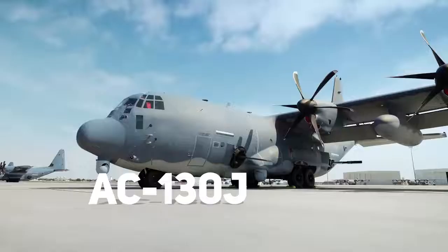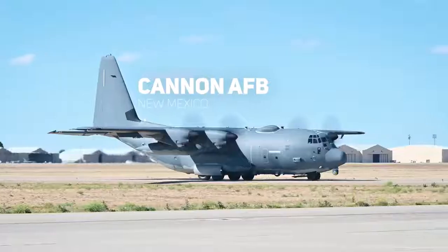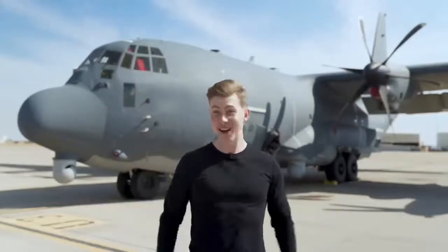Right behind me is the most heavily armed gunship in history, the AC-130J Ghost Rider. This is the US Air Force's ultimate battle plane, designed specifically to provide close air support to troops on the ground. Well, today I'm out here at Cannon Air Force Base, New Mexico, to teach you about the mission, the crew, and what it's like to experience firing the weapons myself so that we can see what this gunship is truly capable of. Guys, get ready, because this is the AC-130.